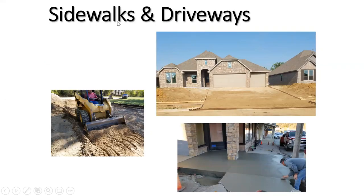When we talk about sidewalks and driveways next to these roads, most of them are 4 inches, 5 inches thick. You may see some driveways, especially closer in, at 5 or 6 inches. But a lot of this concrete, whenever you're doing a city street and you have to pour the drive, a lot of times they're 4 inches. So just be aware of that.